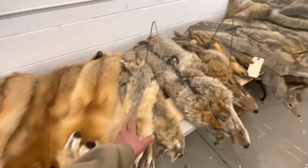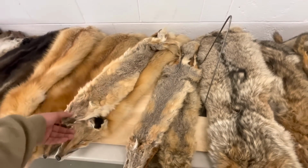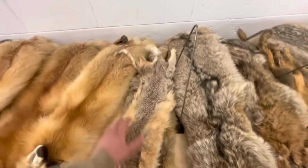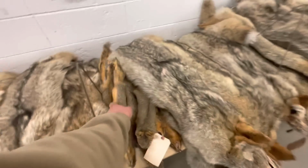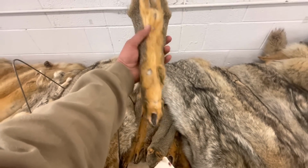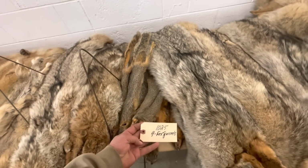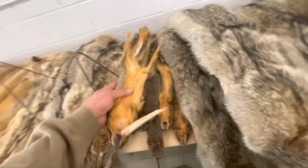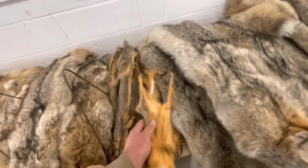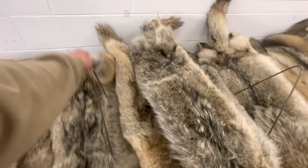Red fox. Swift fox. These things are so pretty. You guys were all loud all day long. Well, maybe not these ones, but I think they're a cool little fox. Squirrels. Look at those things. I really want to know what those come out to. 10.5. A bunch of them. White tip on that one.